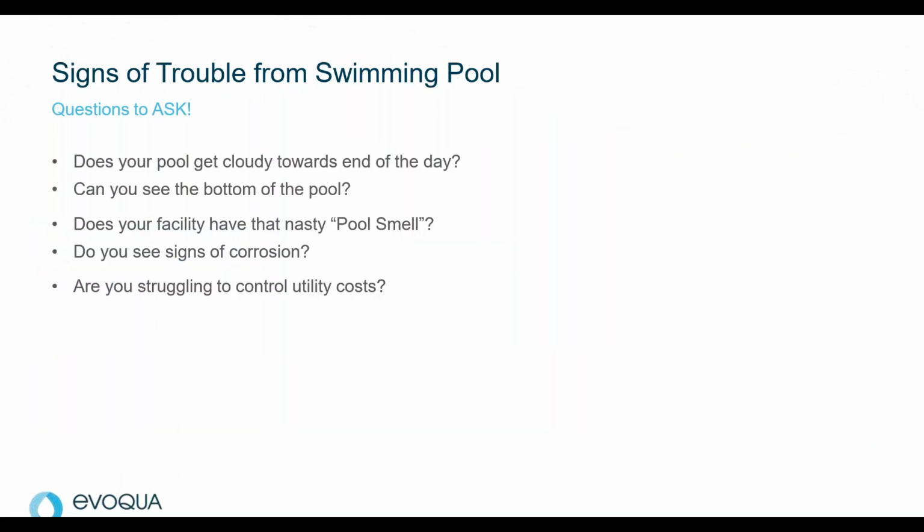Before I introduce our technology, I think it's important that we know some of the key problems a pool may have. These are some of the signs that a swimming pool will have due to an inferior water filtration system. You may notice that the pool will get cloudy at the end of the day or during peak operation hours, meaning when the pool is heavily loaded with people. Can you see the bottom of your pool?